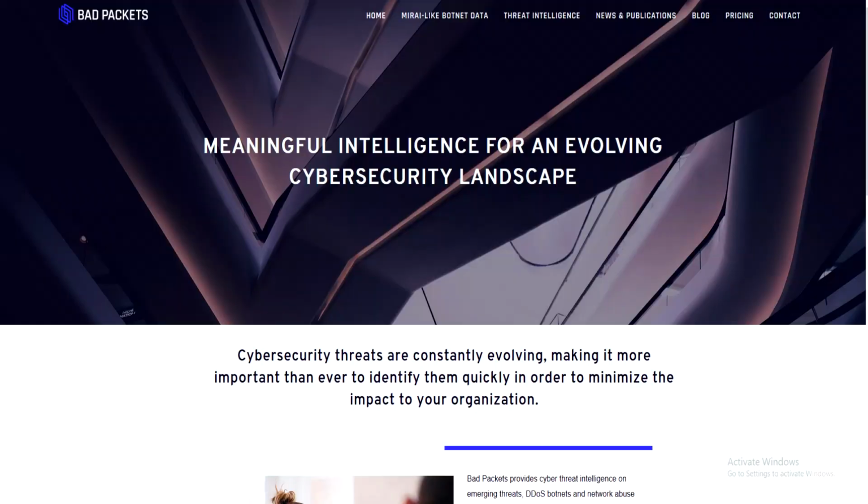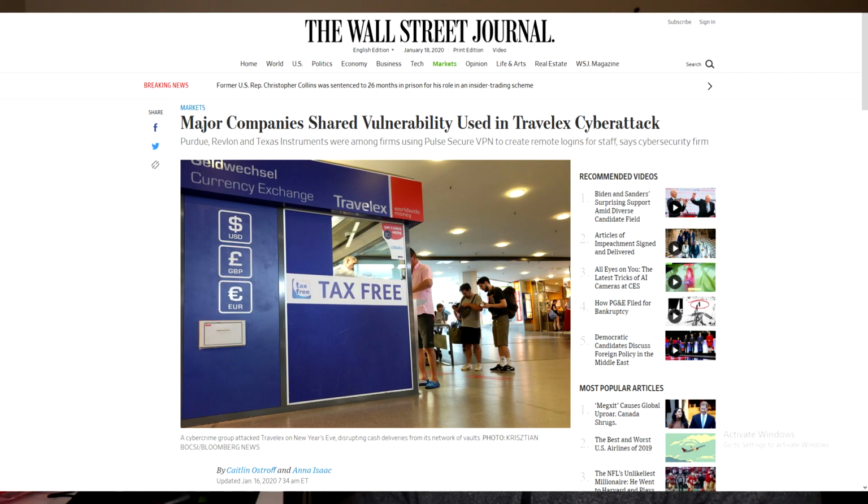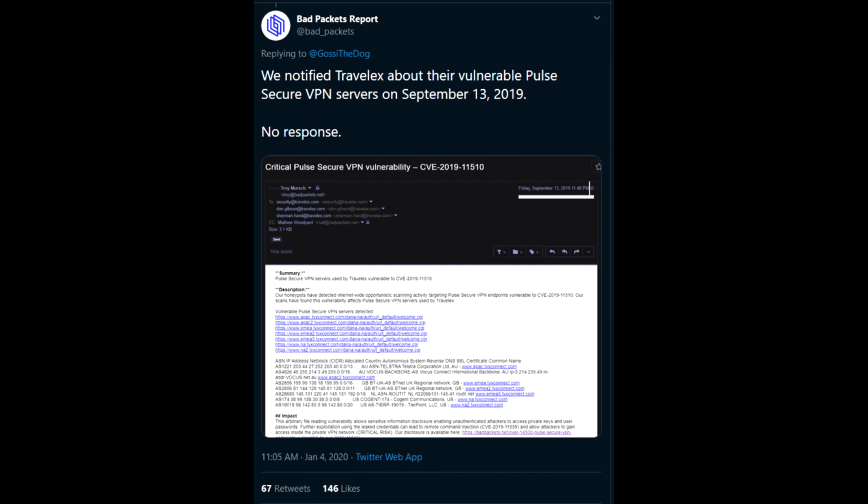Another thing that's in the news, again, this relates to Bad Packets, which is a threat intelligence company: major companies shared vulnerability using the Travelex cyber attack. So Bad Packets, for those of you that don't know, kind of honeypots the internet, which means they have servers across the internet, and the sole purpose is to just see what's happening. They check for mass scanning, mass exploitation, and such like that, and they report it on their website. Part of what Bad Packets does is report vulnerabilities to companies.